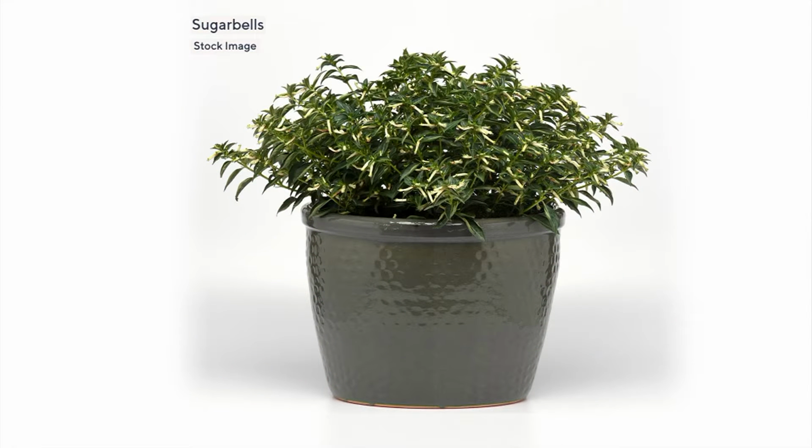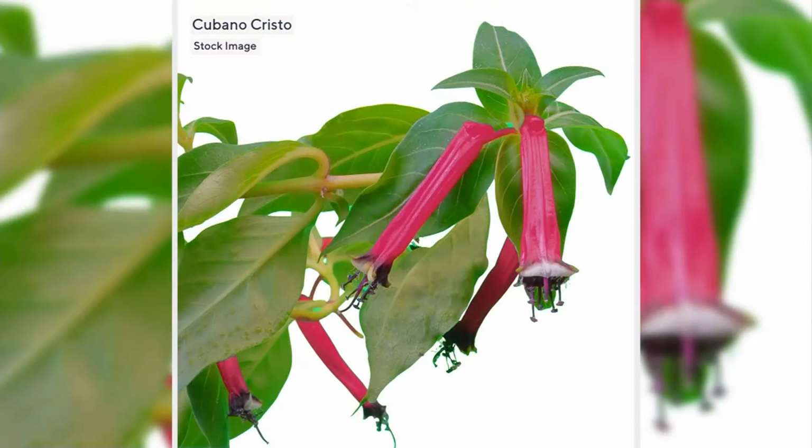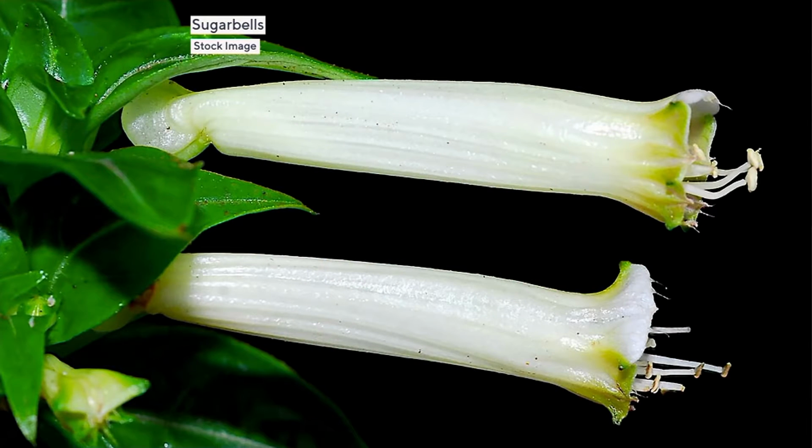It was $44. We now are saving you $18 by bringing it down to $25.98. If you figure that out, that's a little more than $8 a plant. These are perennials, so they're going to come back year after year.